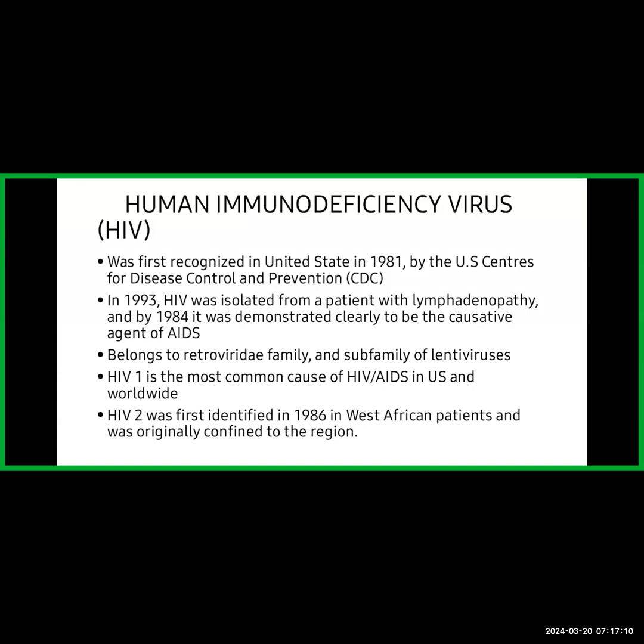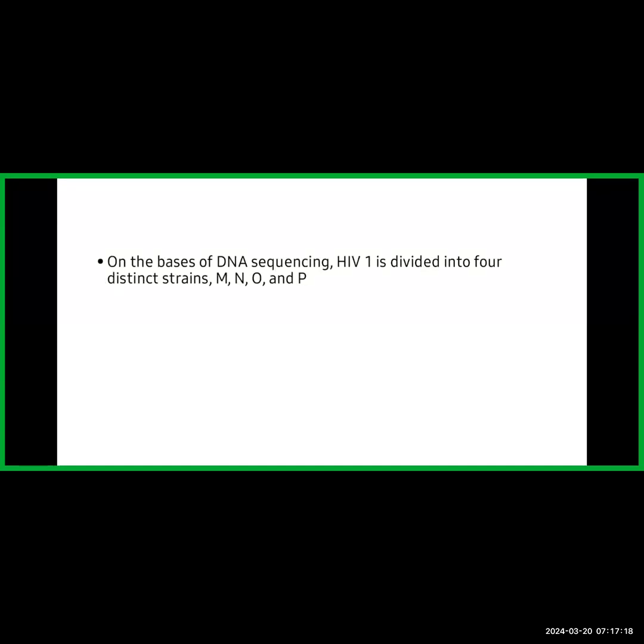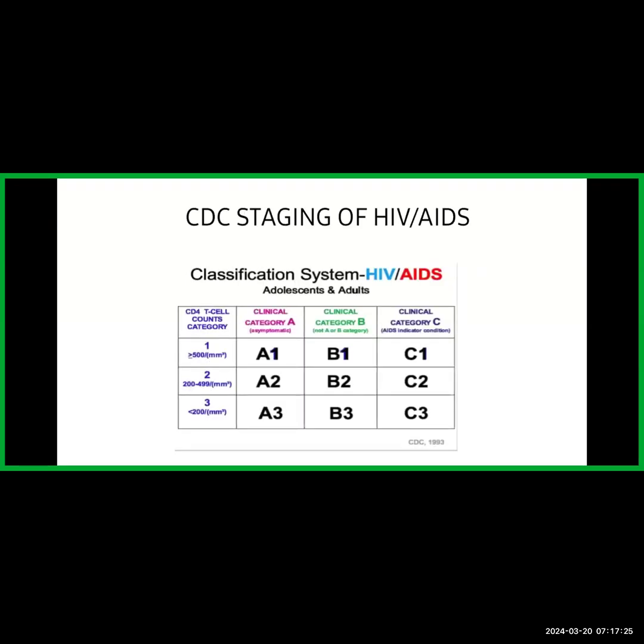However, HIV-2 is less virulent than HIV-1. On the basis of DNA sequencing, HIV-1 is divided into 4 distinct strains: M, N, O, and P. This is the CDC classification of HIV/AIDS, just to remind us.